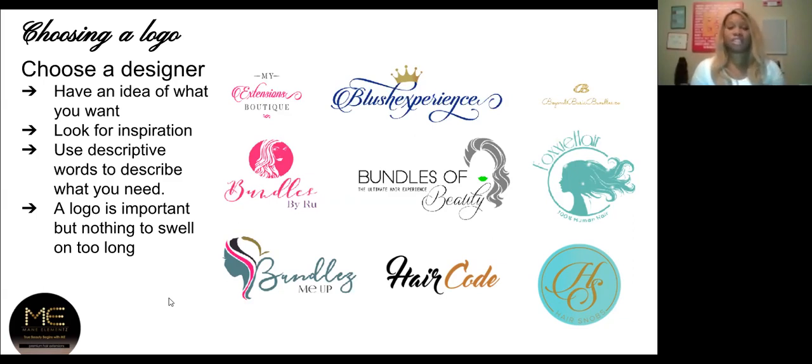Look for inspiration. It's okay to have an inspiration, have a company that you like, and you want something like it, but of course your name and your colors and the design does have to be different because of copyright and the law. Okay, use descriptive words to describe to the designer what you need. Like, I want soft, cursive, straight logo or a specific kind of text.